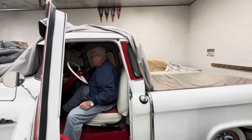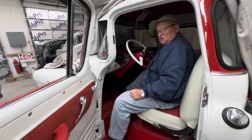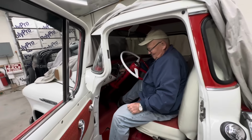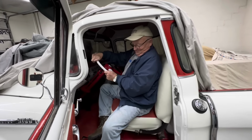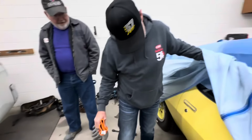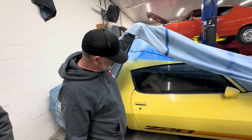Very nice. It just purrs. It does, doesn't it? Six cylinder. I love it. It's got a horn. It does got a horn. That's a loud horn. Are we getting in your year model here now? Oh, man, 4-speed. All original.